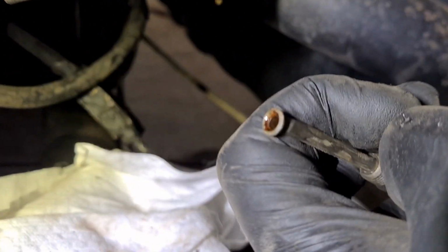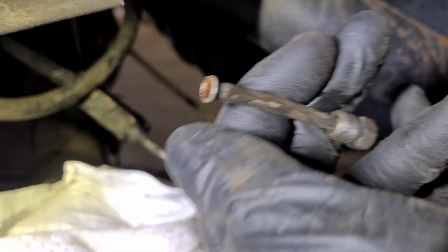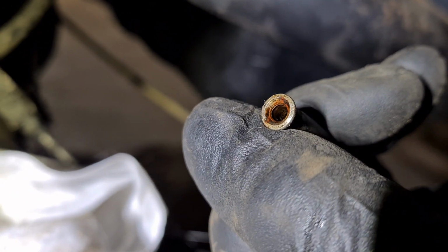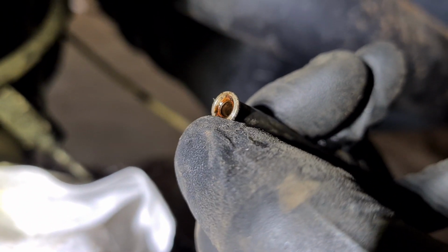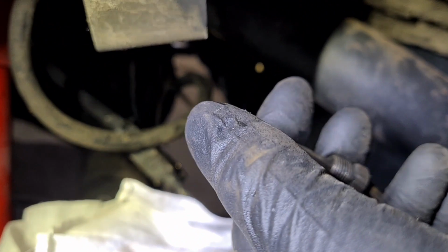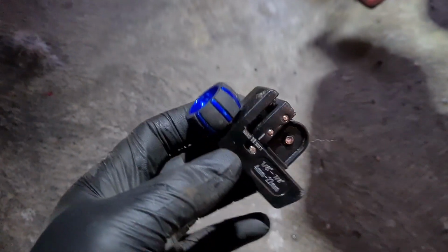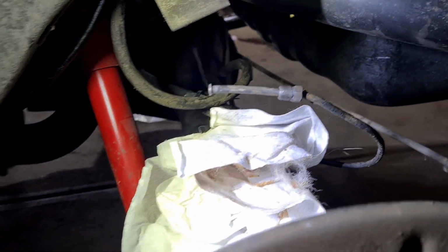So on to the other side now, and I just wanted to show you guys that, if you can see, that is concave. The rust colour is where that was sealing, which we don't want. We want it basically opposite to what it is, so it gives you more of a rounded top. So I'm going to cut that end off. The kit that I've got comes with a cutter, so I'll run that around it, cut that end off, and then reflare it with the other tool.